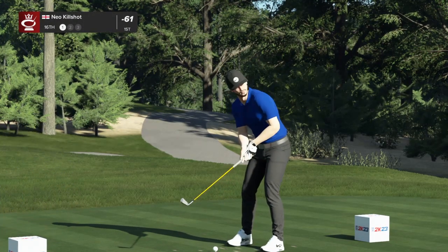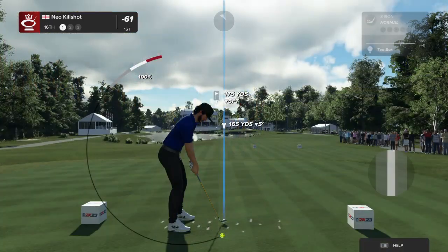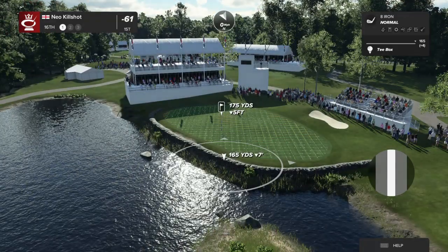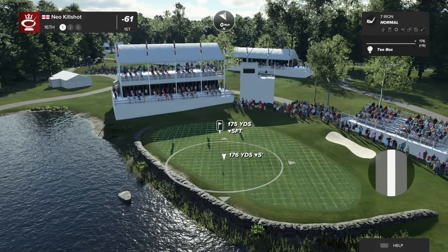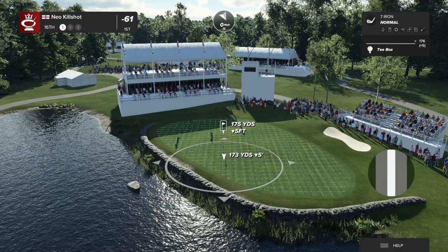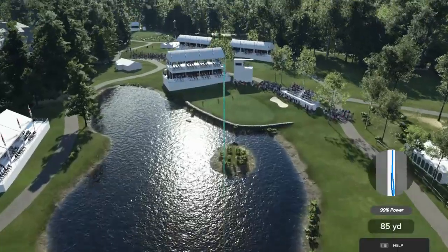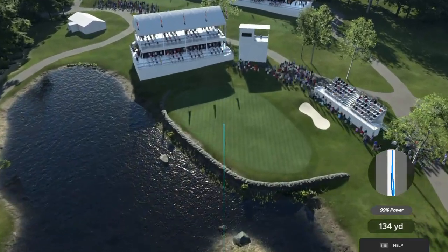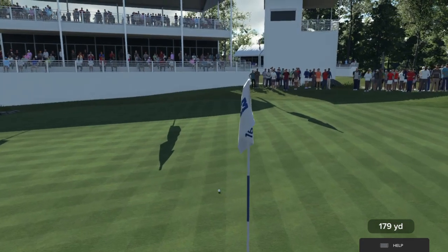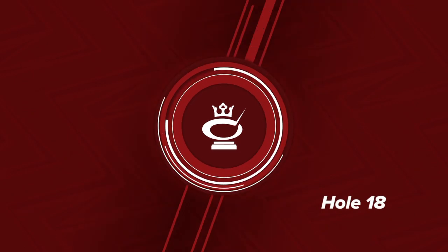Teeing off here on the 16th hole. Par three. I don't need to mention the water on the left-hand side. It speaks for itself. Looks to have chosen the 7-iron. Come on, get down. Well, there's a very good reason why he's leading this tournament, and that's Exhibit A.